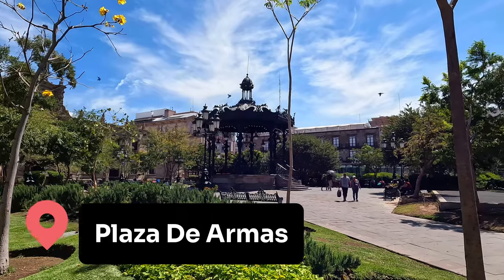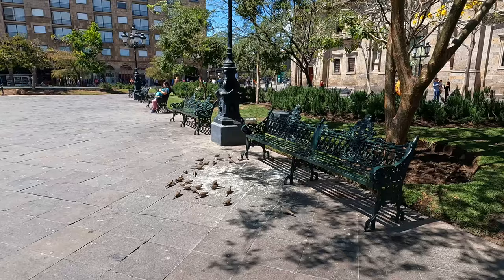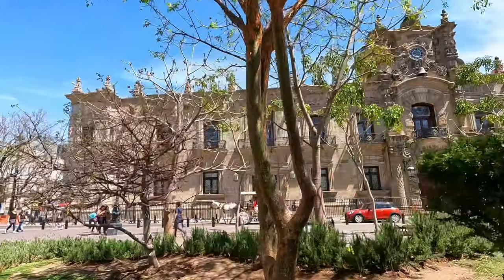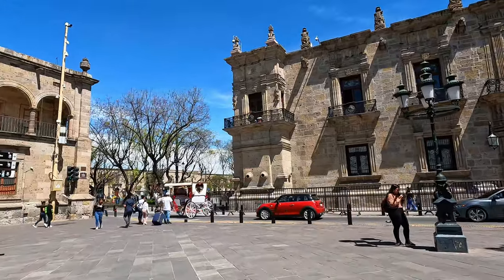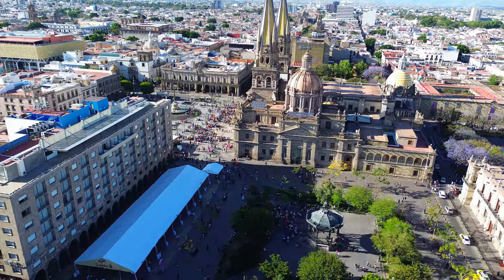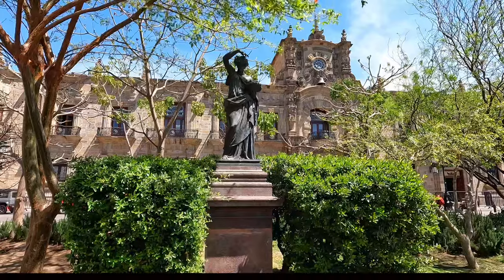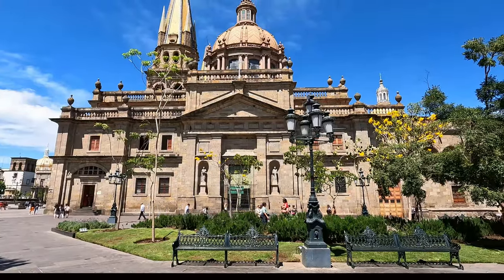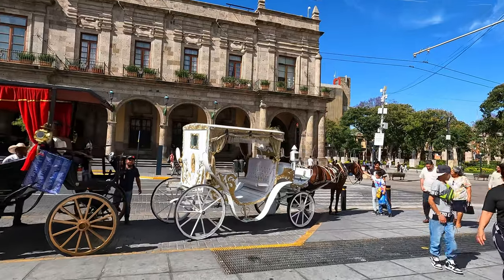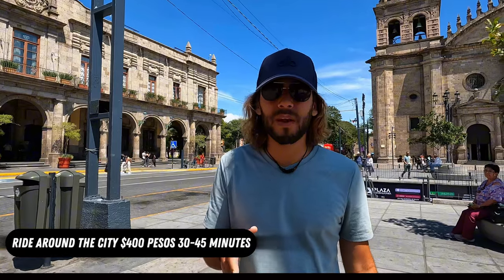I do see some really nice areas where you can sit here. You can also find a lot of horses right here in the city. Plaza de Armas, located right next to the main church. You have different options for how to get around the city. You have options for tours on the rickshaw with the horse, and it will take you around the center of the city, on a tour of the beautiful areas of the city. It's 400 pesos for around 30 to 45 minutes.